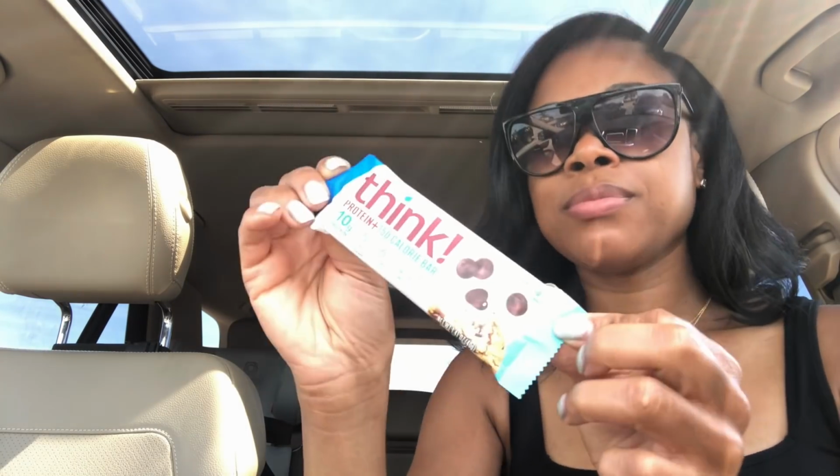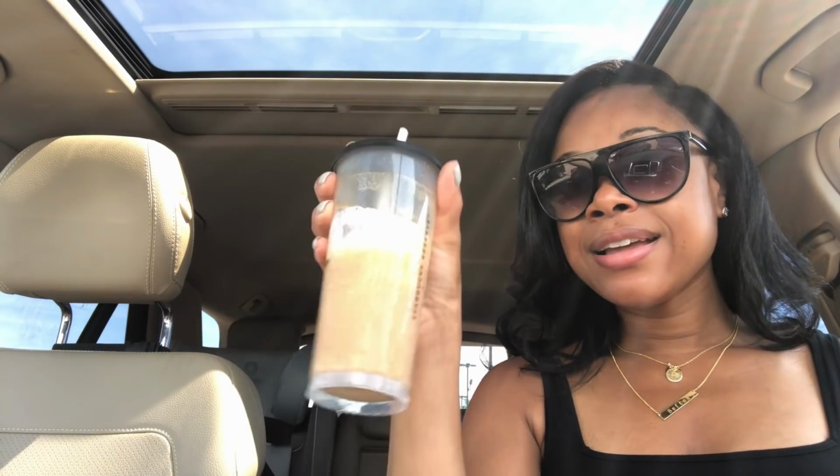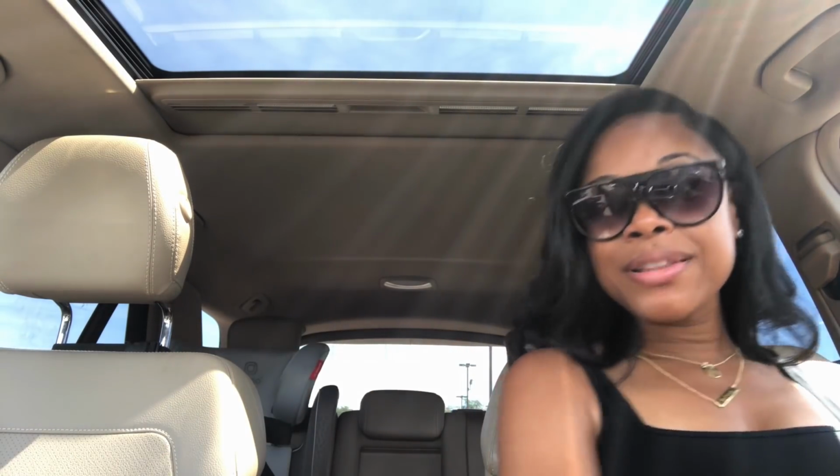I brought my own snack. So I have this Think bar. It's a chocolate chip cookie Think bar. And I made my own coffee before I left the house because I was not going to be tempted to stop at Starbucks today. Although it is the weekend, I said, nope, I'm not gonna do it. So I made my own iced coffee before I left the house, and I brought my own snack.